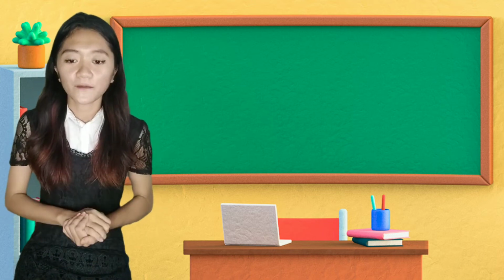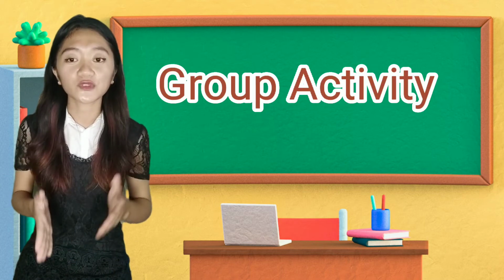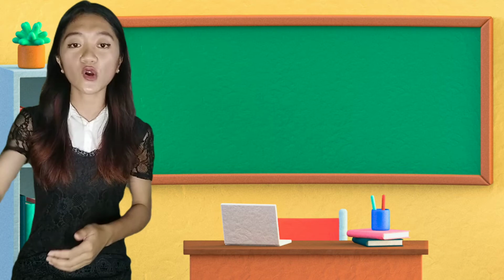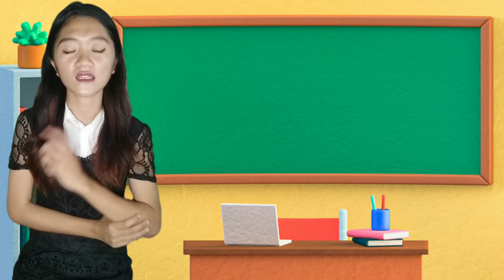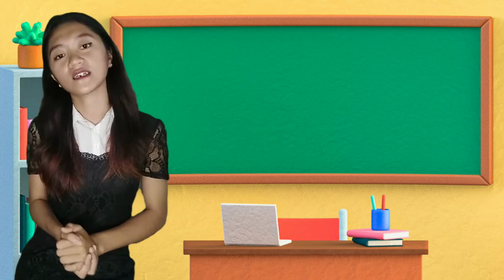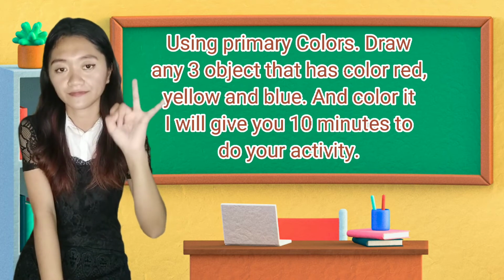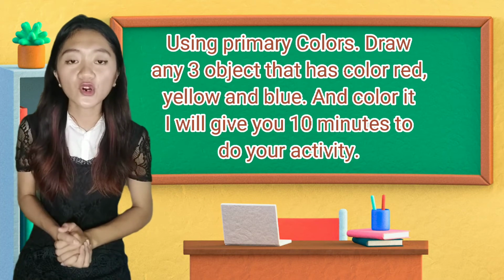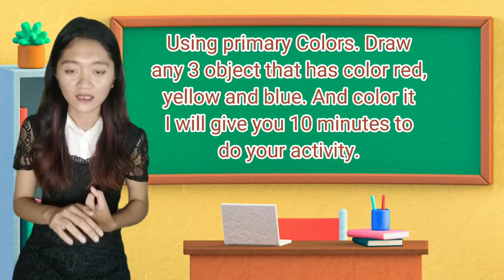Okay class, so if you don't have any questions regarding my lesson for today, let's proceed to our group activity. Let's group this row, the first row, group 1, the second row, group 2, and the third row is group 3. Now, the instruction is using the primary colors. What are the primary colors? Yellow, red, and blue. Ayan, draw any three objects that have color red, yellow, and blue.